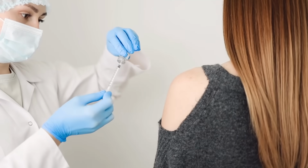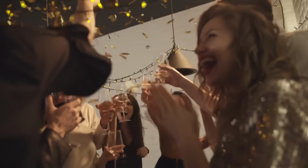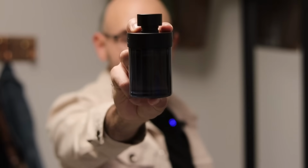I see some of you boys, especially in the UK, have got both your COVID jabs. You're ready to go back out into the world, partying, clubbing, loud events, and you want to smell incredible. We're not going to mention Versace Eros or Paco Rabanne 1 Million here. We're going to stay unique and start off with this fragrance. Halloween Man X. A very good, affordable clubbing fragrance.